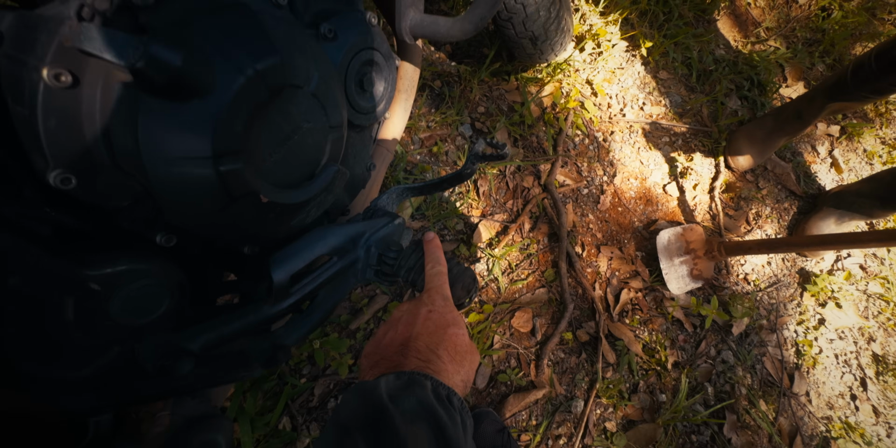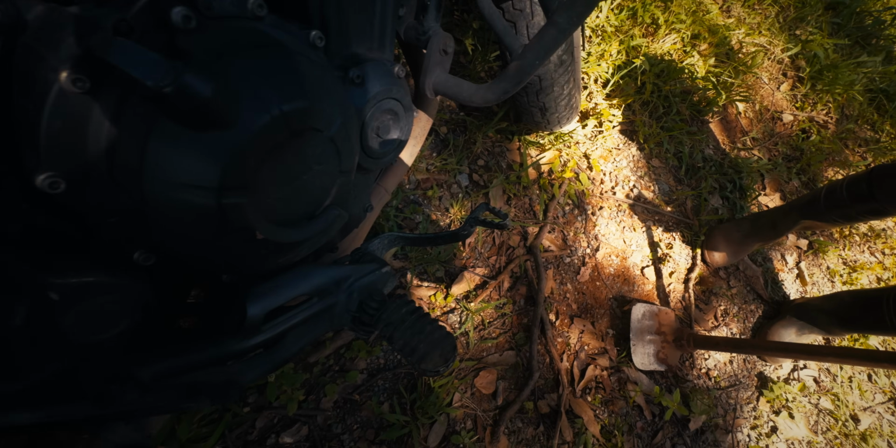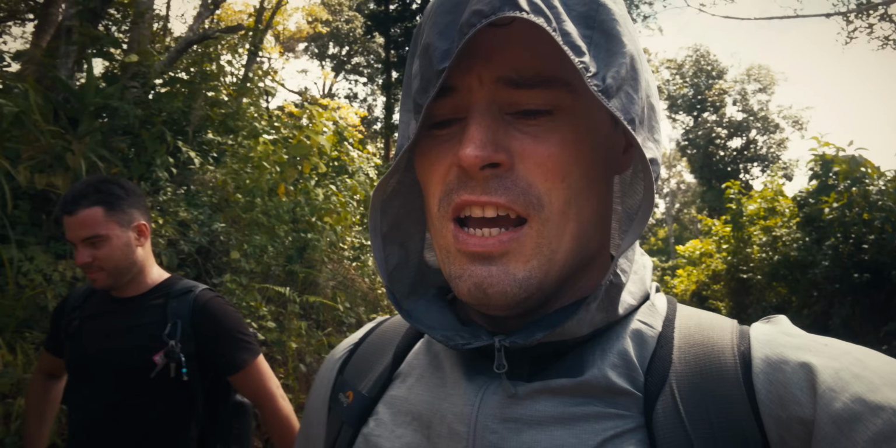We were able to fix it with this tool and stepping a bit. Now it's working again, my back brake. That's actually why I love Thailand so much. Like, you always find people here if you have any problems that help you pretty much instantly. Not just Thailand, actually in Indonesia or so on. It's like everywhere the same, and people are so kind.